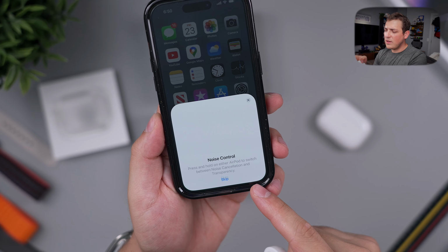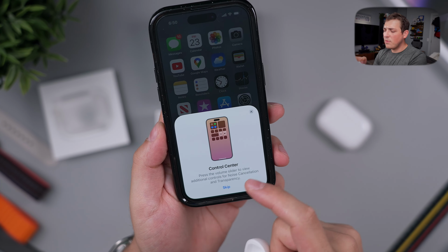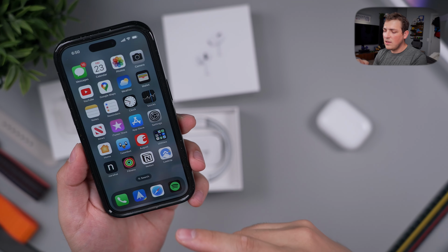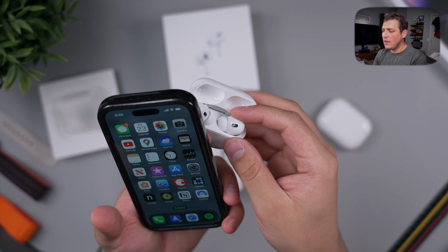You can see here it's telling us about how to activate noise control, how to open up Control Center for your AirPods, and it told us also about the touch controls as well. Came with 58% battery on the AirPods and 69% on the case. Danny's AirPods Pro 2. And let's see how these feel in the ear.